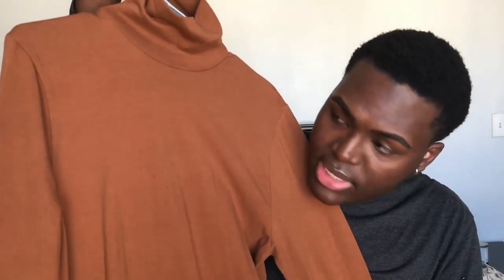It's just a regular camel turtleneck, form fitting. It's really long too. It could pass as a dress. Honestly, it really could pass as a dress. It's not a roll neck or anything fancy. It's a regular turtleneck in the color camel. I like it a lot. I haven't really worn this too much though. I wore this to a funeral. Wow, that is bad juju right there.